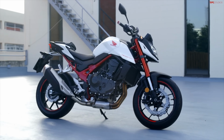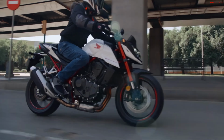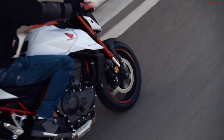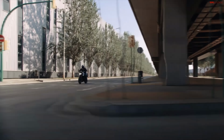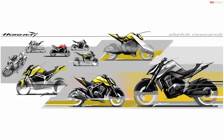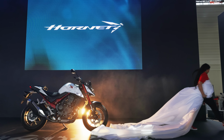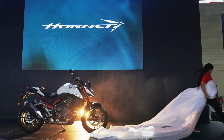So the Hornet is a nameplate that Honda has used before, and we've known that this bike was coming. We've made videos on it on this channel before, and Honda's been teasing some design concepts and sketches around on the internet for quite some time now. The covers finally lifted off at a motorcycle fair in Germany earlier this week, and now we know pretty much most of the details on this all-new model, so let's jump right into it.